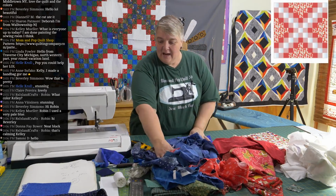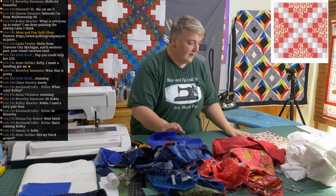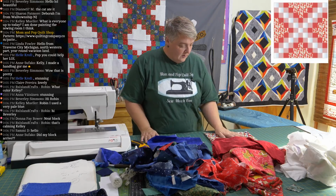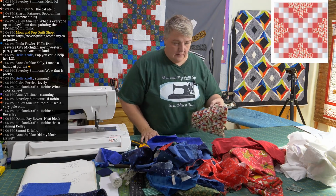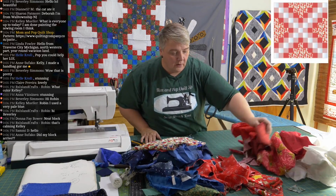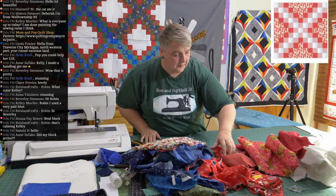All right, for this block, I know we need a couple of strips of this and that and everything else. So I am just gonna cut a few bits that I do remember. Okay, and I did kind of go through my stashy bits and pull a few other colors out.